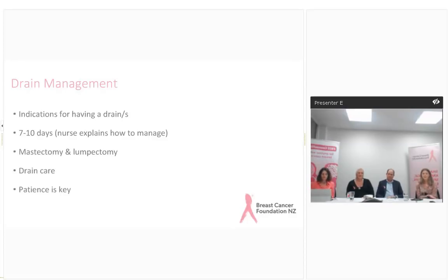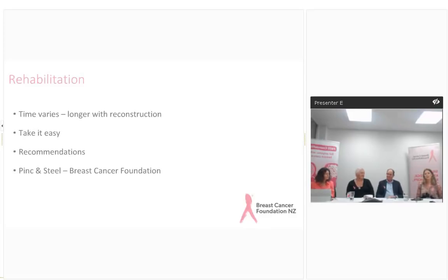In regards to rehab, it is also very important, but it depends on your type of surgery. If you're having reconstruction, perhaps you'll take a bit longer to get back to your normal mobility. Your arm and shoulder might feel a bit stiff and restricted at moving, so your nurse or your physio will give you key exercises to help with this. As you're feeling like you're getting better and your pain's decreasing and you're more comfortable with mobilising, you'll be able to do more, but that's something you should take day by day and as your body feels right.